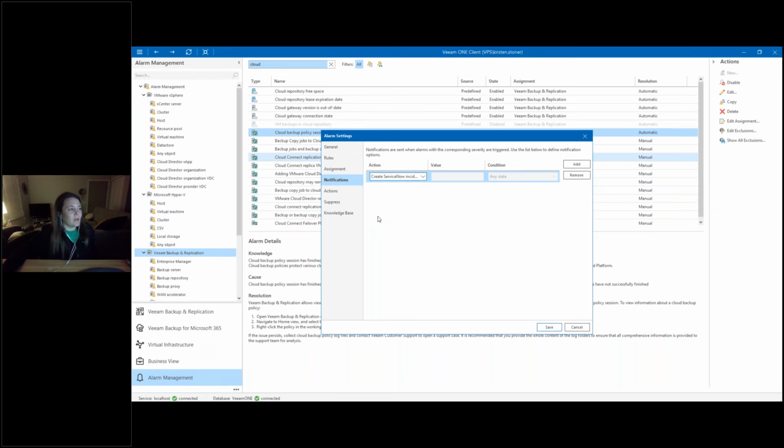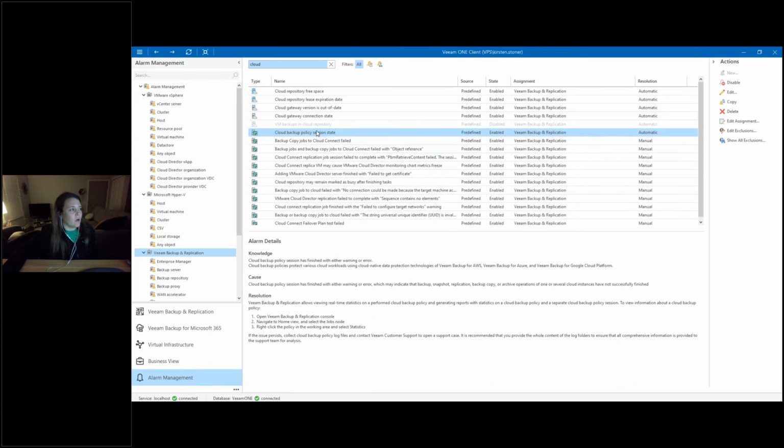So for example, I can go ahead and just click create ServiceNow incident and click save. So if I were to open up my ServiceNow instance, which I might be able to do here in a little bit, I'm going to be able to see that alarm within ServiceNow.